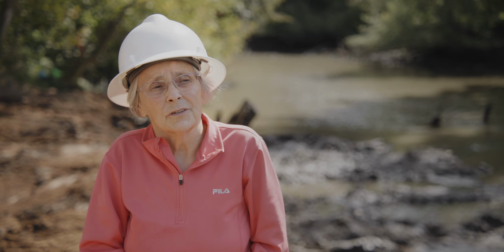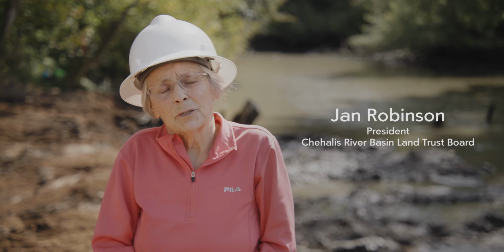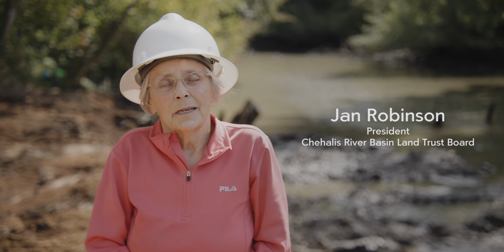So we're at the Middle Fork Hoquiam Tidal Restoration Project, which is a property owned by the Chehalis River Basin Land Trust. The Land Trust acquired thousands of acres in the watershed, and we're able to protect them since about the late 1900s.